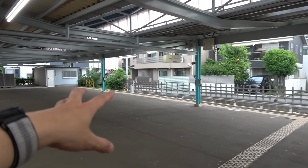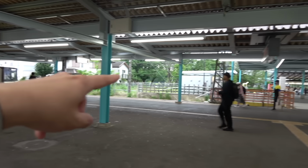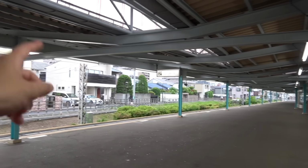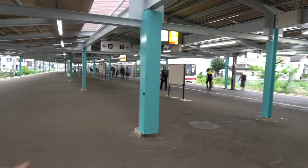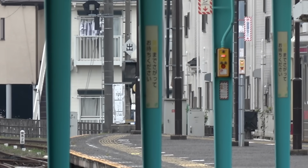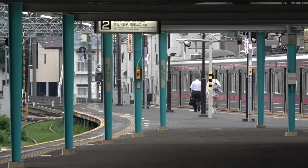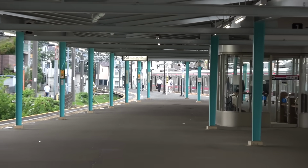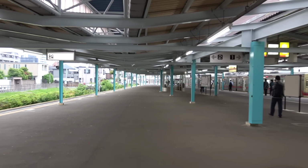The track for the right side goes all the way here, but for the left side, it stops over here. I am not sure when they will use this platform, but I guess for now, they only use this one. My camera is fully zoomed in, and I'm gonna slowly zoom out just to give you a better picture of how long and spacious this train platform is.